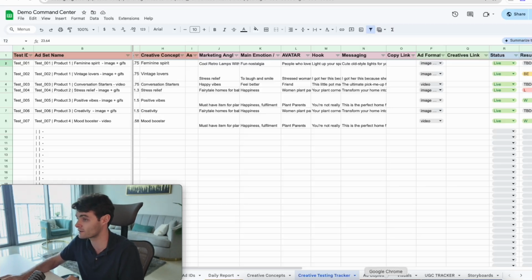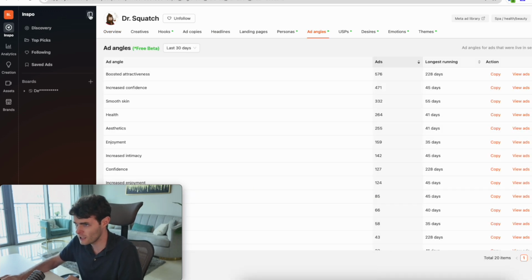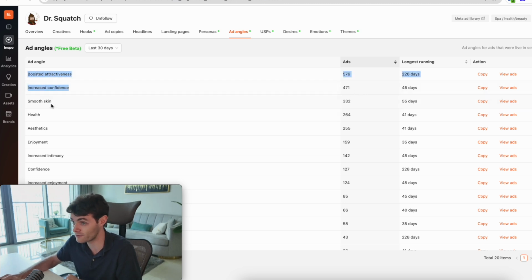Dr. Squatch, once again, we go over here. This is why I love this tool so much. It's super transparent. You can click on ad angles, and you can see that 576 ads are within the boosted attractiveness angle. Another 471 are increased confidence, which are super different. Smooth skin is a different angle. Then there's the health angle, aesthetics, enjoyment, increased intimacy, and confidence.